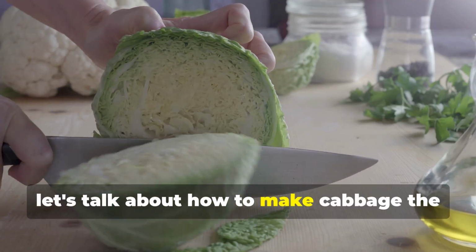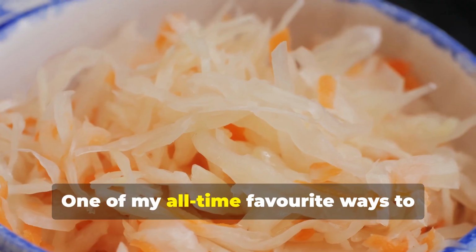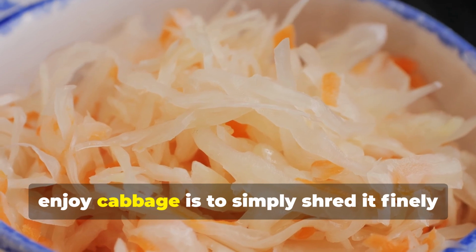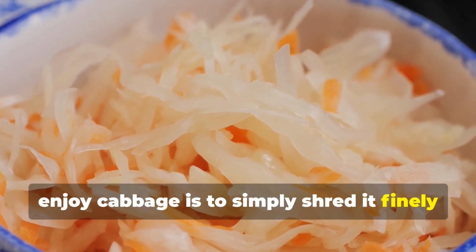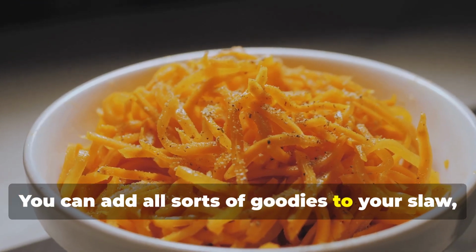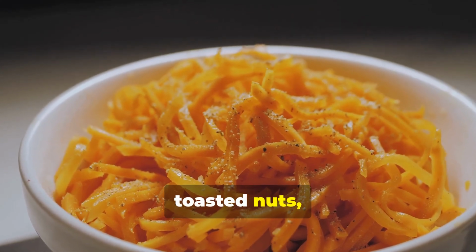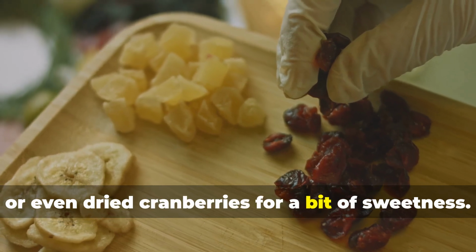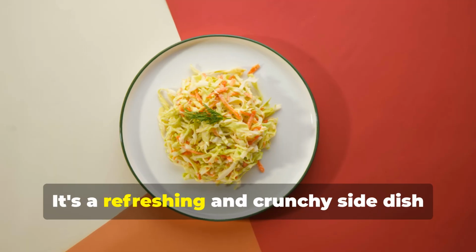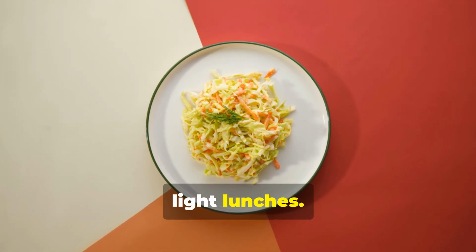Now let's talk about how to make cabbage the star of your next meal. One of my all-time favourite ways to enjoy cabbage is to simply shred it finely and toss it with a simple vinaigrette. You can add all sorts of goodies to your slaw, like grated carrots, chopped apples, toasted nuts, or even dried cranberries for a bit of sweetness. It's a refreshing and crunchy side dish that's perfect for summer barbecues or light lunches.